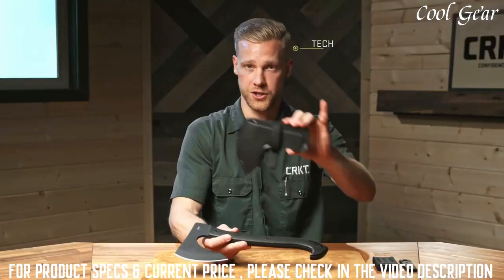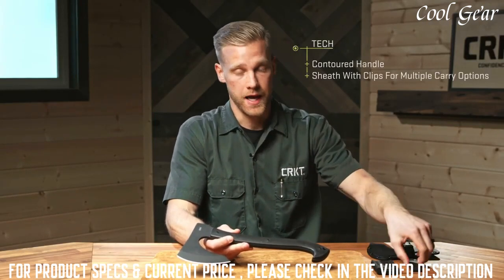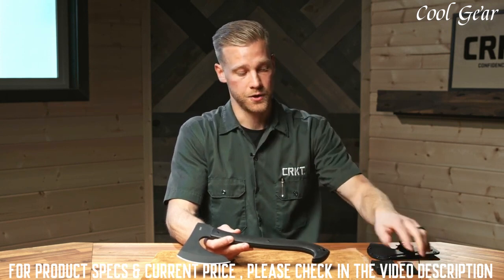Also, it comes with a sheath as well. It is Tech Clip compatible. This also comes in the box and Molly Clip compatible. So you get two different mounting options.